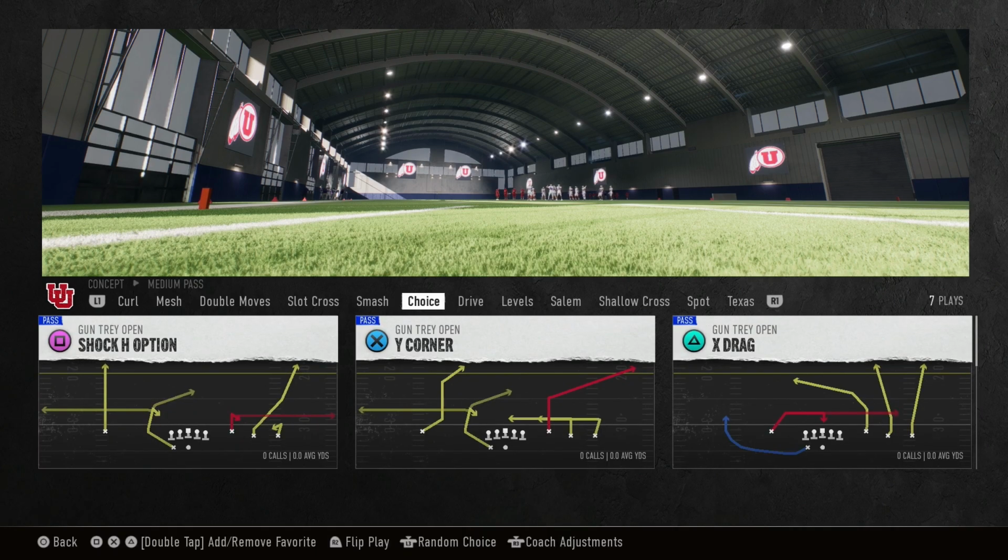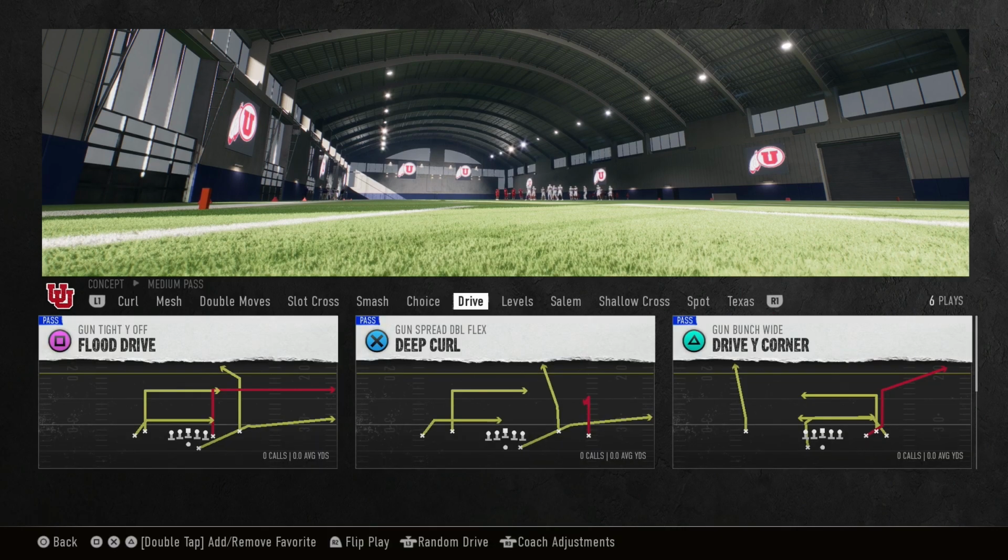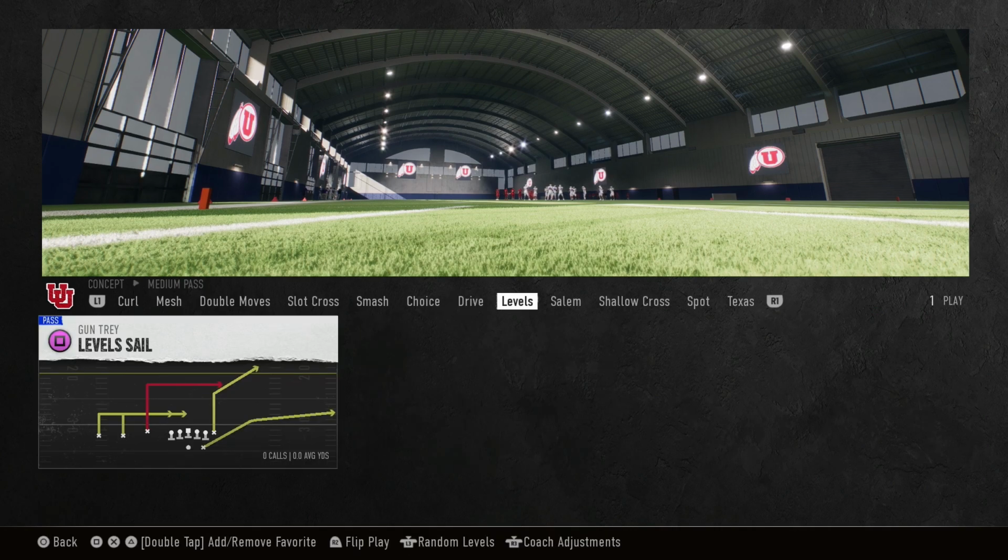You look at choice, you got 7 of these. Pretty much any play that's got a route that's got an option route, they're going to dump it in here. You go to drive, 6 of these. So this is shallow cross, but the reverse of it. You got your drive, your dig, and your drag going in the same direction.